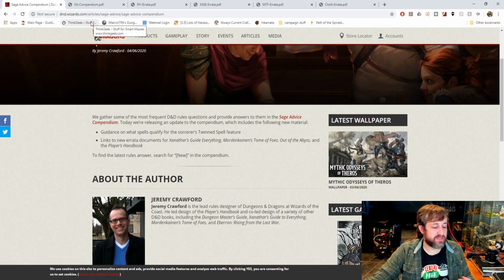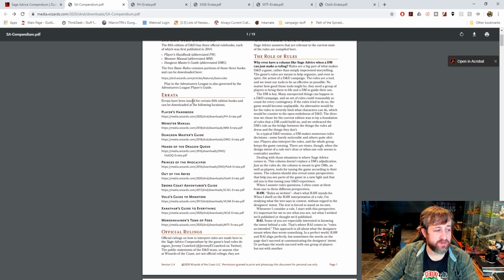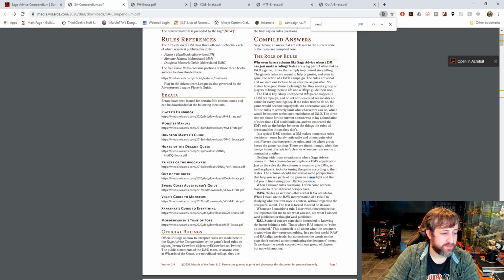It says to search for new when you go in here. So here is the Sage Advice Compendium. You can see it lists all the errata here for every book that's received errata. And some of these, I will tell you, are substantial. Maybe I'll do a separate video on that if you guys ask. So we can go ahead and we'll search new in this article, see what comes up.